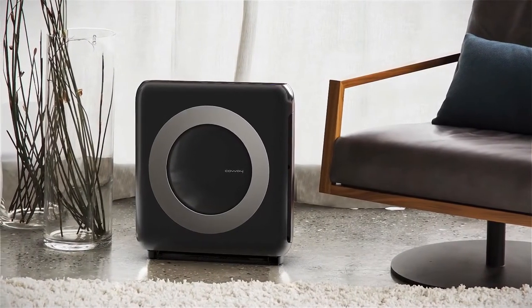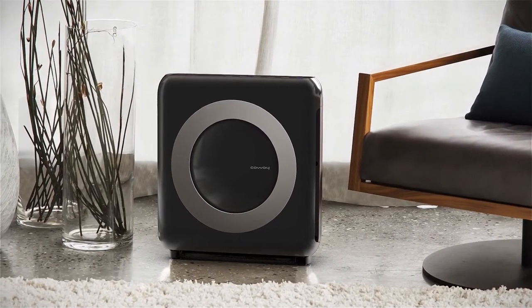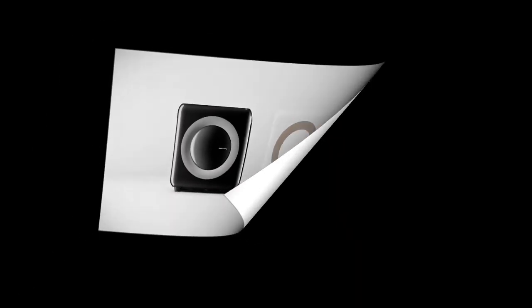The Mighty, a compact, powerful air purifier that seamlessly fits into your lifestyle. Clean better, live smarter.